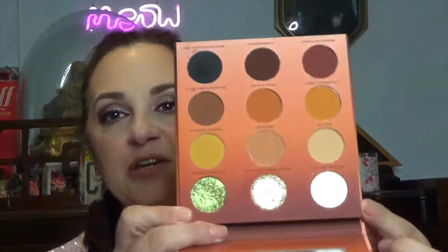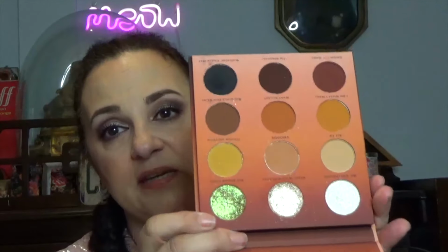I have a more dramatic look today, but I want it to feel a little bit more oomphy. Not a word. I'm feeling blah, and makeup makes me happy. And then you have these gorgeous shades here, one of which is a gorgeous duochrome color.